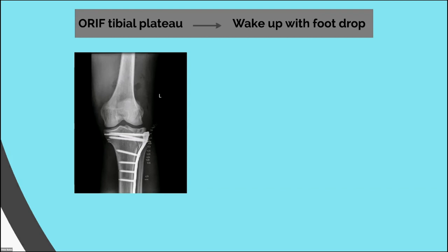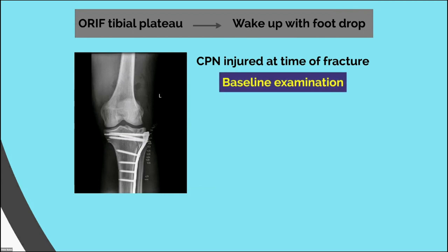Do we believe that? Probably not. But it's difficult now, isn't it? Because what could be causing this foot drop? Well, it could have been injured at the time of the fracture, in which case the baseline examination, the one I was just talking about, was a lazy one. It wasn't really particularly well described.